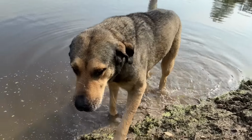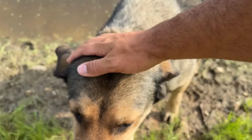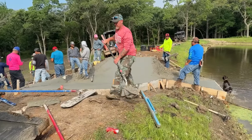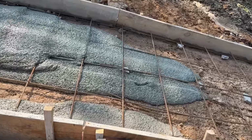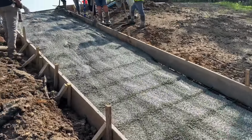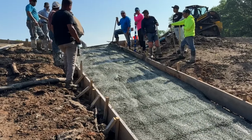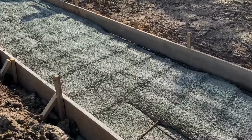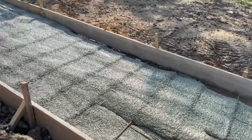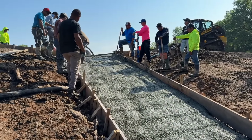Are they doing a good job, Bear? You approve of their work? Huh? This load's a little too wet, but pour a little, let it set, pour a little, let it set. We're working on it. And by we, I mean they. I'm just here.